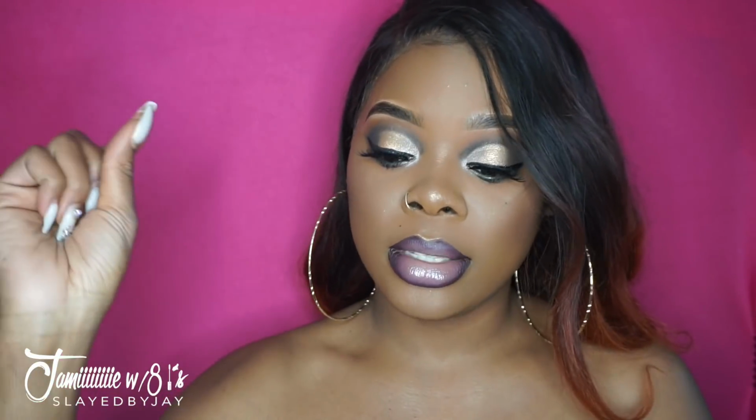My overall thoughts is I give this whole PR package a thumbs up. Oh, and the liquid liner. I love how skinny the point is of the liquid liner. I feel like it doesn't dry down matte though, and I love a black liner that dries down matte.